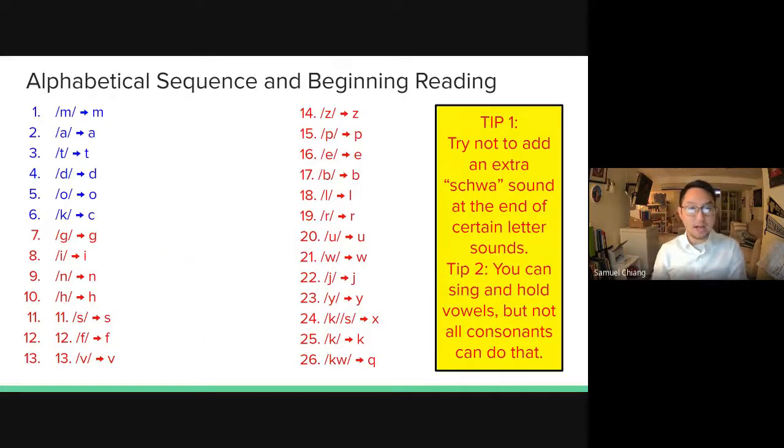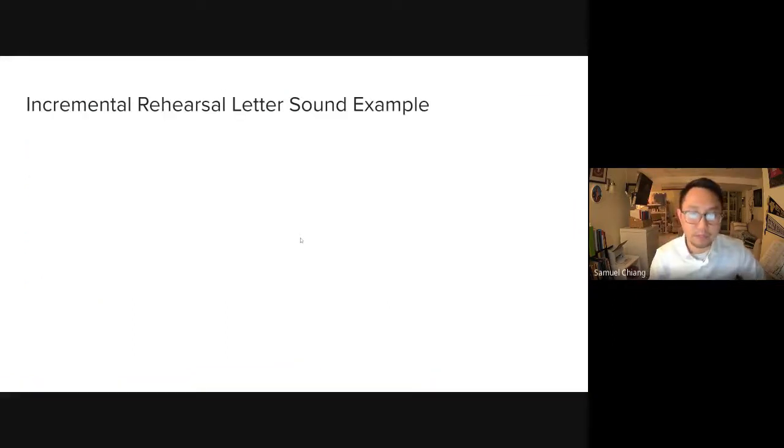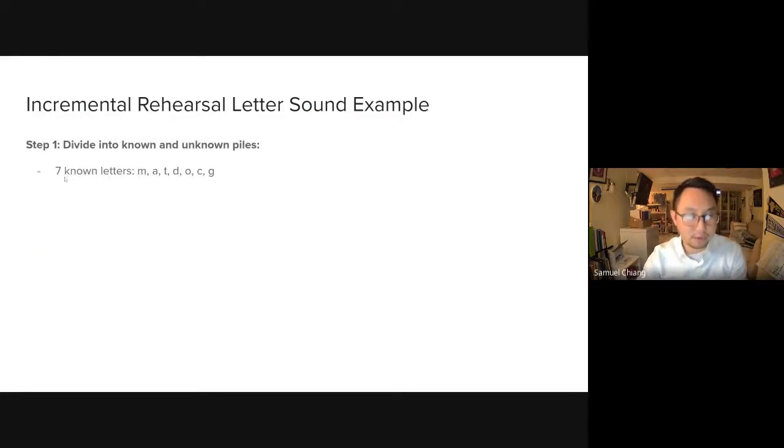Okay, so alphabetic sequence. Let's just imagine here that here are your letters, and in blue, let's say the child knows those first 6 letters, or maybe even the first 7, but for now, we'll just do the first 6. So MATDOG, oh, DOC. Anything in red, the child doesn't know yet. So continuing with that idea, we're going to divide the known and unknown piles. So maybe they know these. I did 7 instead of 6. So pretend a student knows 7 letters and doesn't know 19 letters.